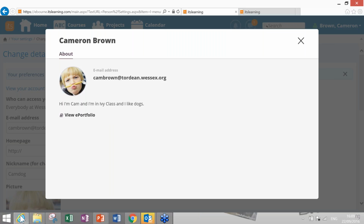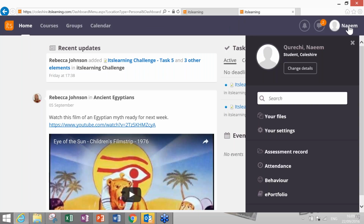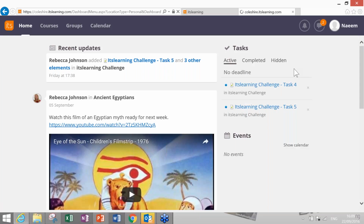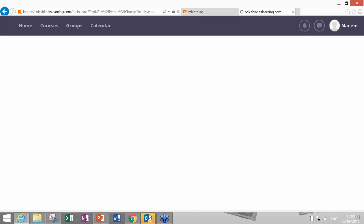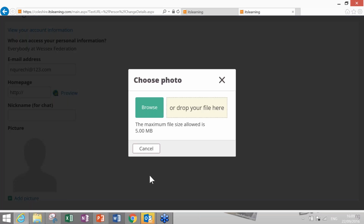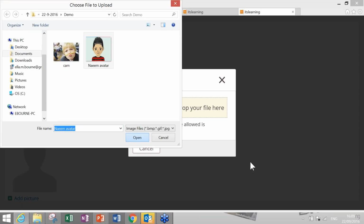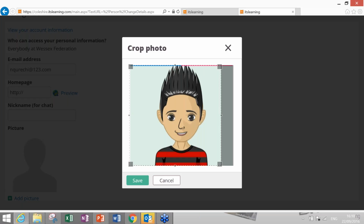In the newer version of itslearning, so if we just click through onto the newer version, exactly the same process, but clicking on Naeem's name here, it's the change details button here that he needs to click on to add his profile picture. And in the same way, click on add picture, browse to where he's got it stored. In this case, Naeem's got an avatar, and save.